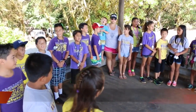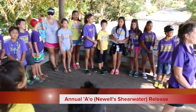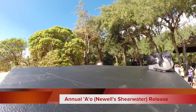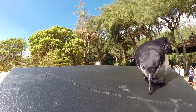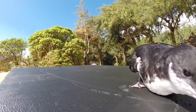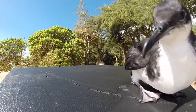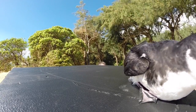It's our most important outreach event of the year. I think it's very important to get the kids involved with the endemic endangered animals, and it's a great opportunity for them to see these elusive animals up close. These are nocturnal birds that are nesting up in the mountains. Most people never see them, and to be able to see them up close and to see these downed, rehabilitated birds flying out to the ocean for the first time is very special.